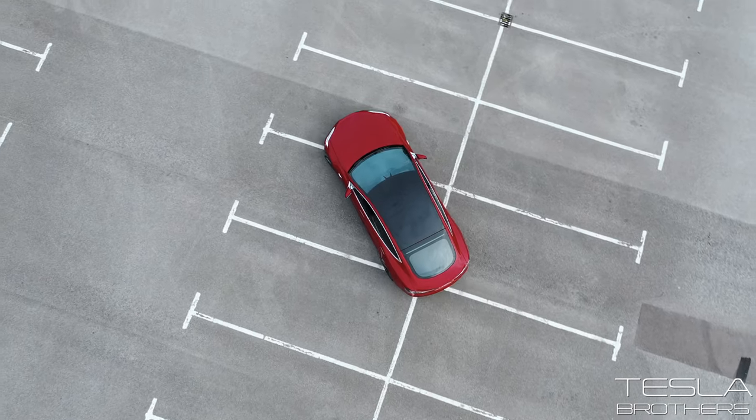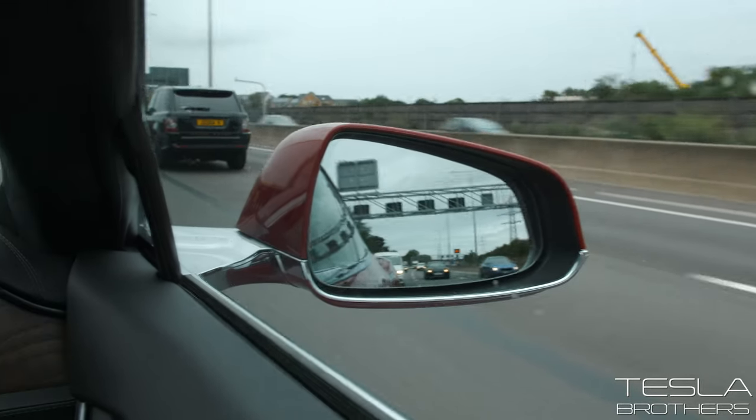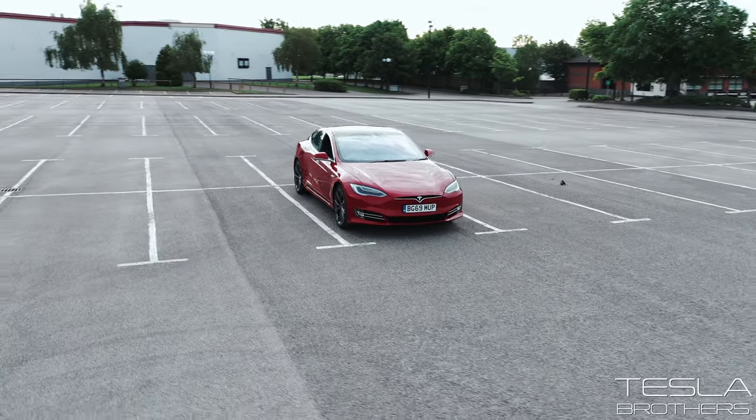If you were subject to range anxiety, or you did long commutes every single day, then Tesla have you covered with this car, the Model S Long Range. So in a real world situation, a lot of motorway driving, it can do well over 300 miles, which to me is amazing.